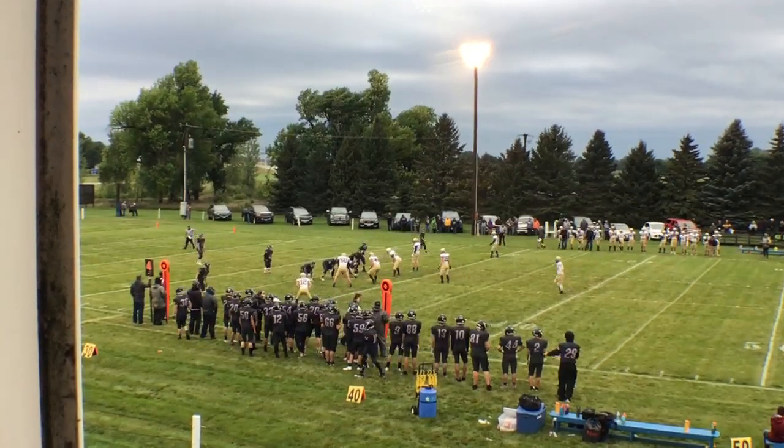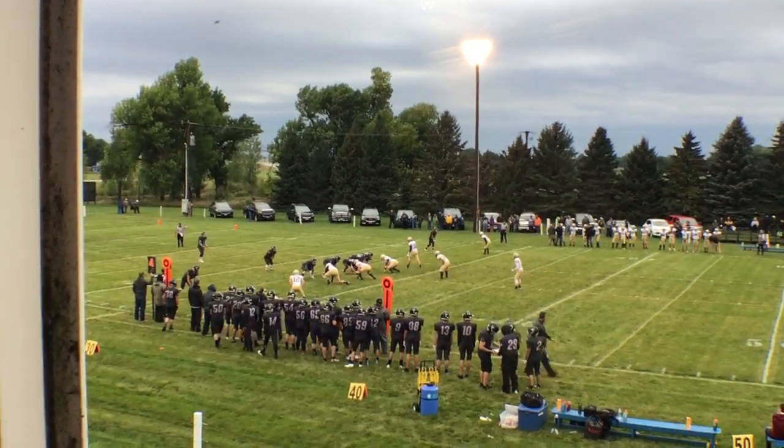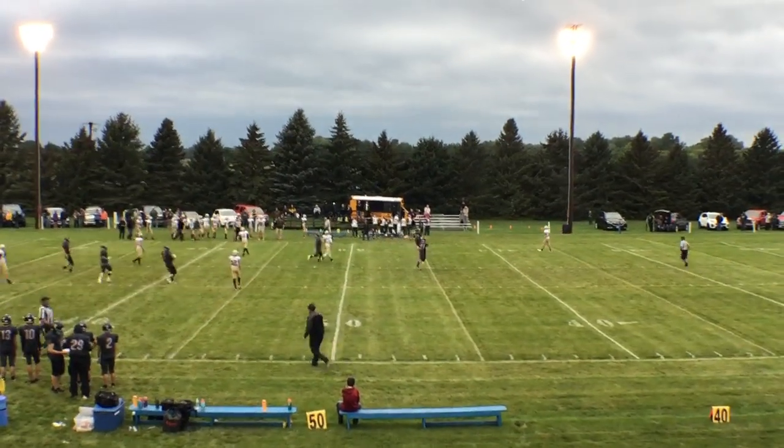Tyson Potter, from Sutter, steps back to do the punting for the Yotes. A little bit of a low snap from center, low kick. It's going to hit about the 50-yard line. Punts away and out.